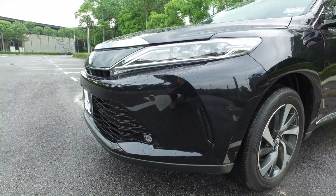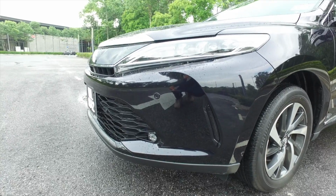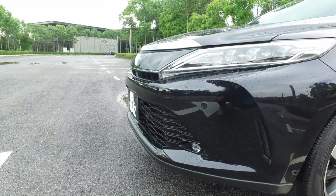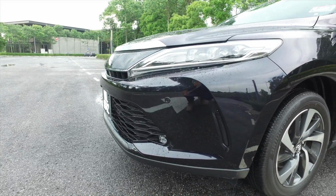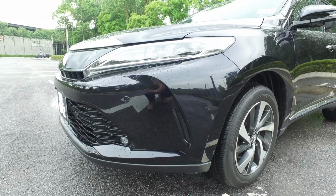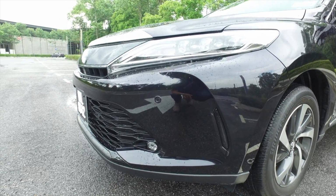So basically, in terms of torque figures, this is exactly the same as the Mercedes GLC 250, but it makes a little bit more horsepower, 228 horsepower, and I like how they tune the power delivery of this car, which I will go on later.